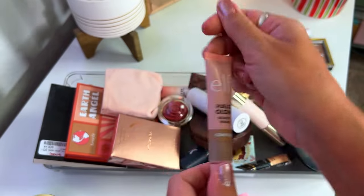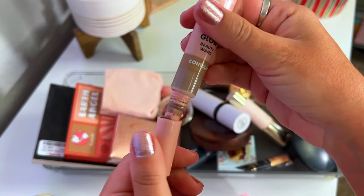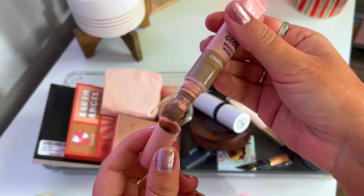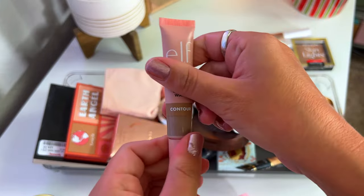And I really do hate products like this because I just feel like the way these products are made, the product just, see, it just leaks out. I can't close it. So it just leaks out. It's disgusting. It gets everywhere. So this is definitely a declutter.